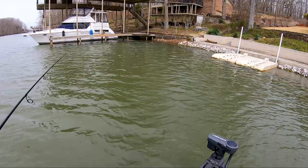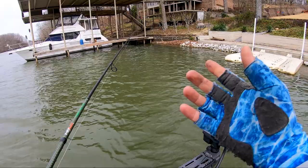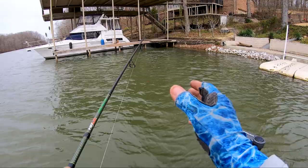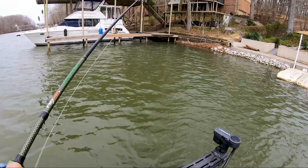And then the other thing I like to do is skip it. So boom, right up onto the docks. But the same deal, you can never go too slow. The bites are either gonna be a tick, which is a lot of fun, but for the most part, especially the bigger ones, it's just kind of dead weight. Like you just reel down and you think you might be hung, and then your rod tip starts kind of bucking a little bit. That kind of felt good for a second. But just take your time with it and fish it slow.